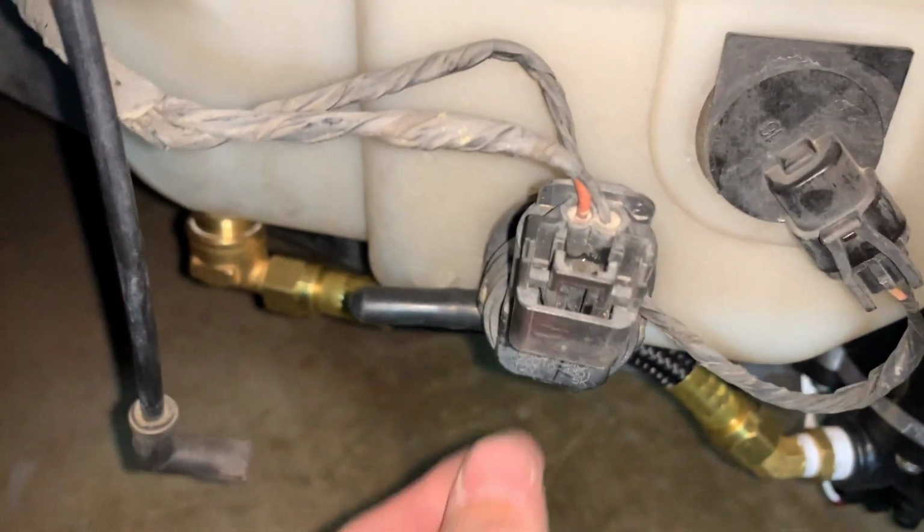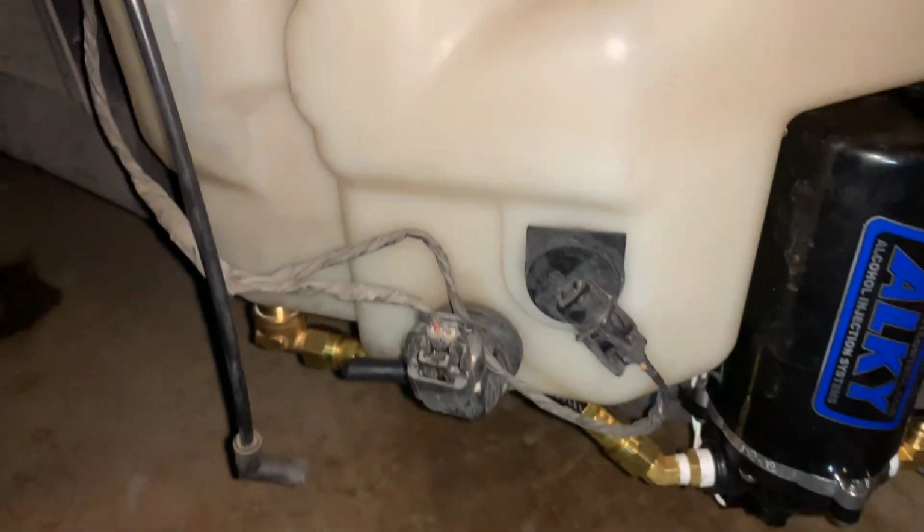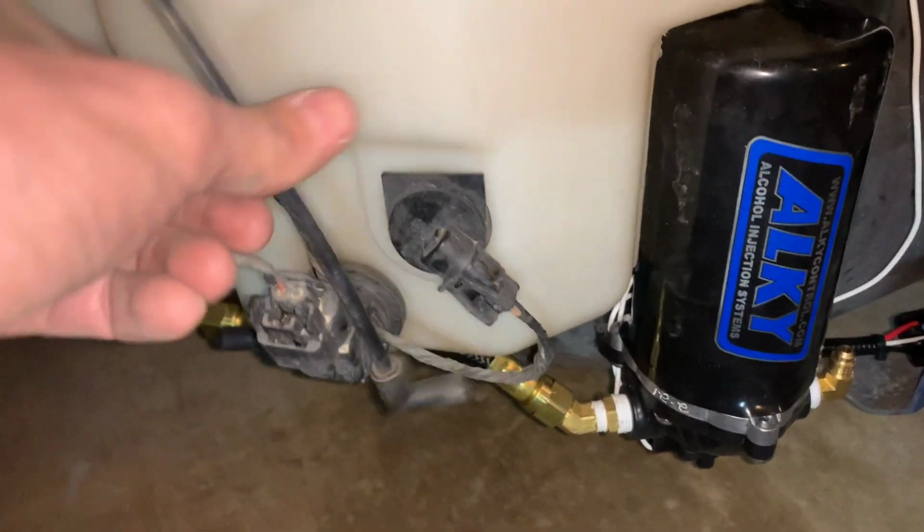So they provide this little cap that they want you to cap off this so you can't squirt it and disconnect these two. So I guess we'll just zip tie all these together and leave them around here, I guess.